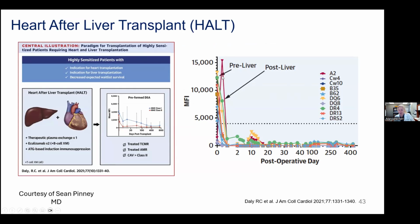Put the liver in first, and these antibodies drop right down. I will say there was a case at my institution where we recently entertained a heart after liver transplant. My HLA immunologist and I laid out all the antibodies, and she really felt that the liver could not take care of the burden and the immunogenicity of the antibodies that we still had with this patient, despite a number of rounds of desensitization. So just because you put a liver in doesn't mean it's going to work out in every case, and I think that's important.